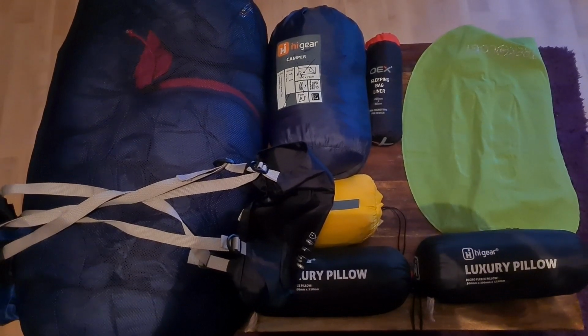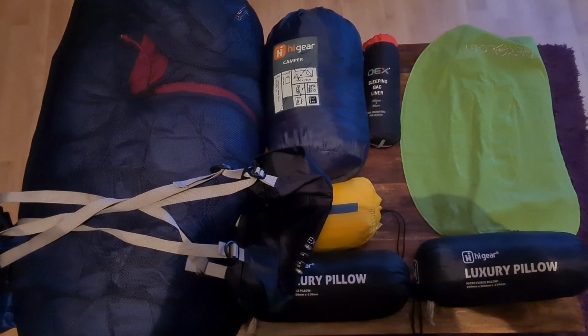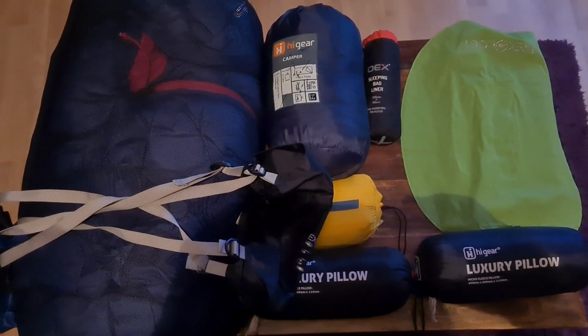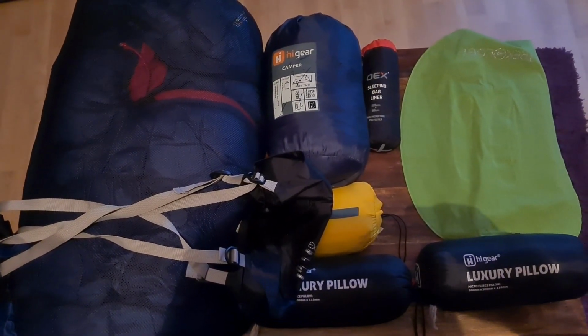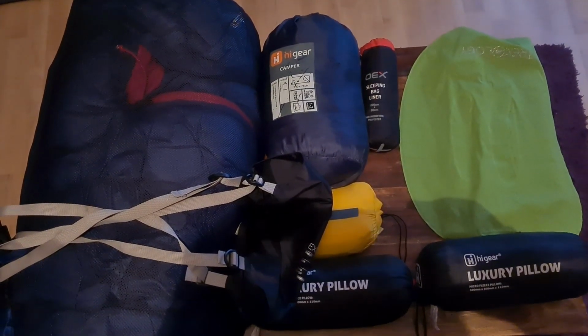If you're asking how well does it compress, think of between a normal synthetic sleeping bag and an ordinary down bag. It meets in the middle. But what I love about that sleeping bag is it stretches by 20%, so it's an incredibly comfortable sleep.